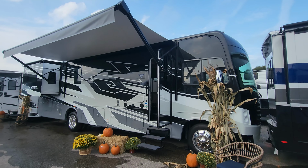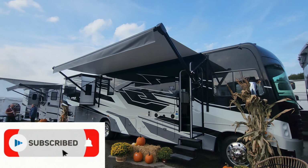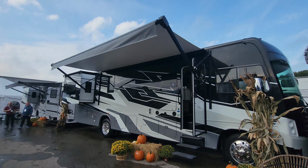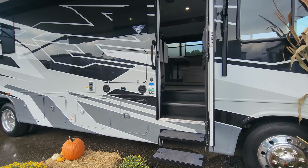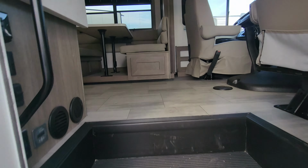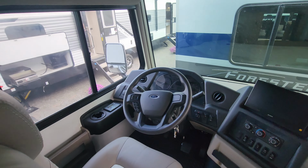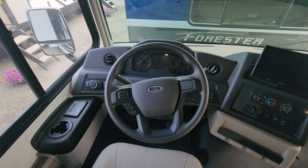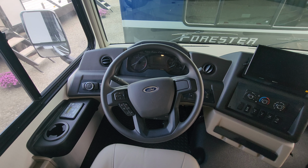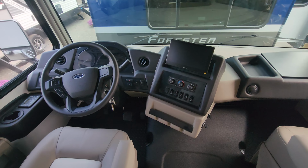You're going to notice quite a bit more body paint. We've got this magnificent large awning with the LED lights. And let's go inside and take a look at this layout. So as we come in, you're going to notice, of course, it's an A-class gas built on the Ford chassis. So this has the 7.3 liter, 350 horsepower, 468 foot-pounds of torque.